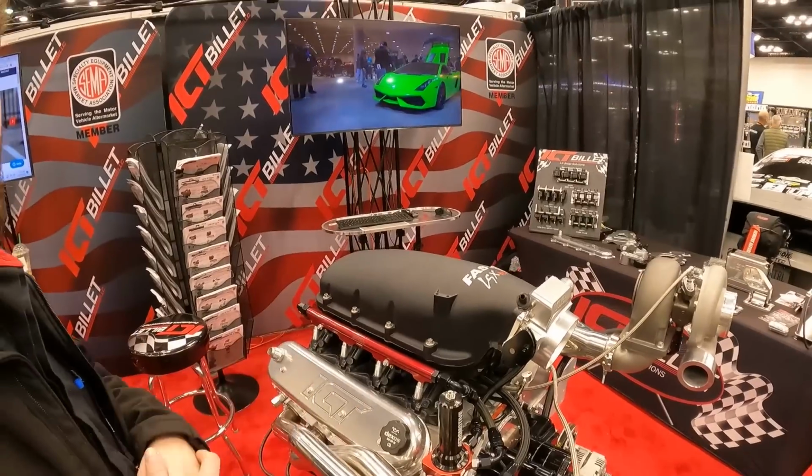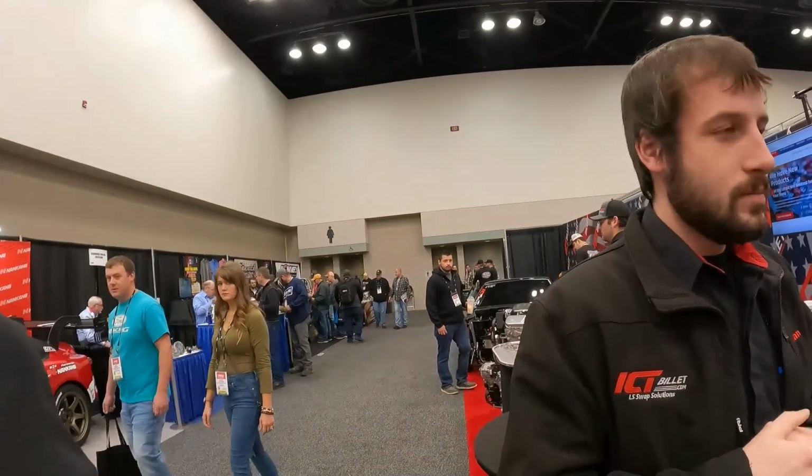We do have some new Godzilla mounts, things like that, kind of starting to get into the 7.3 market as well. You heard that, guys? We're actually getting ready to start a Godzilla project. It's the next one on the books. We're doing a '65 Continental with a Godzilla.